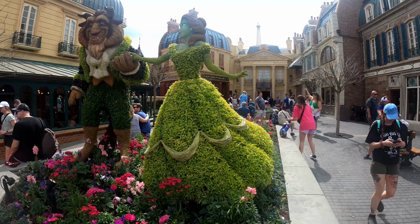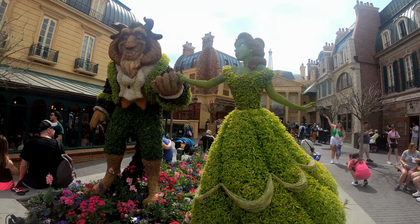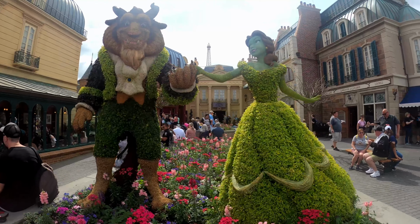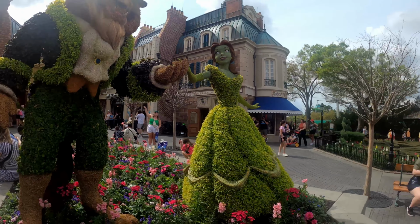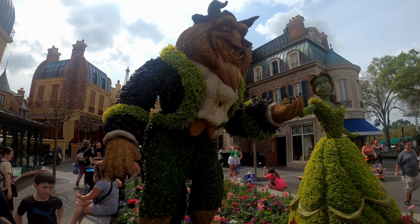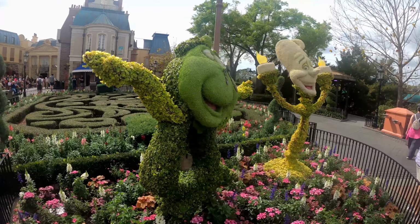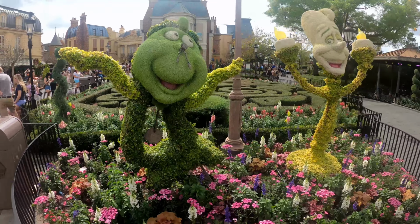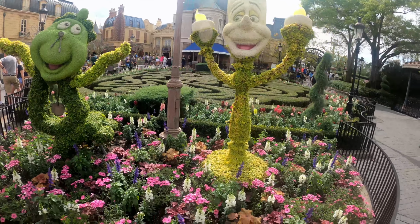All right, and we're at the France Pavilion at EPCOT. And of course, one of my favorite topiaries, the Beauty and the Beast topiary, Belle and the Beast right here. Always a wonderful sight to see this one. But that's not all that the France Pavilion has as far as topiaries go. There is a second topiary set up with Lumiere and Cogsworth. Also another favorite of mine here.